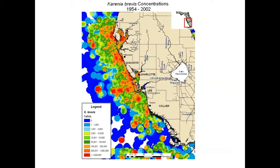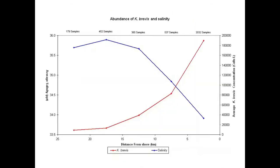The hot spot is basically on the coastline from Tampa Bay down to about Naples. Okay? And inshore. Here's a transect from the shoreline going offshore. Blue is salinity. So salinity goes down as you get to the coastline because of fresh water coming in. And then average abundance of red tide is much, much higher inshore. Again, that suggests the nutrients in the land runoff of fresh water is leading to higher abundance of the red tide.